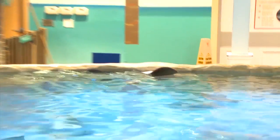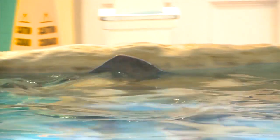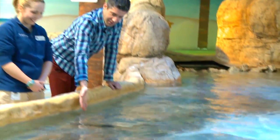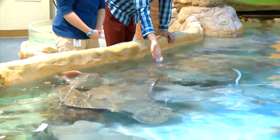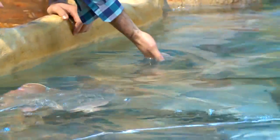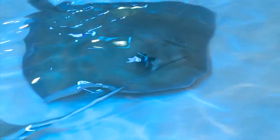Okay, wow, look at them. They definitely do like to splash just like we would if we were out in the ocean or in a swimming pool. Yeah, he's giving me a high five. He just came right up to me. Let's see if we can do a high five with the stingray. Oh, I think maybe this one. High five!